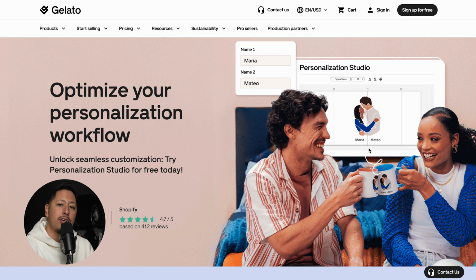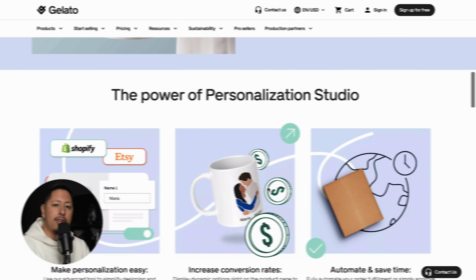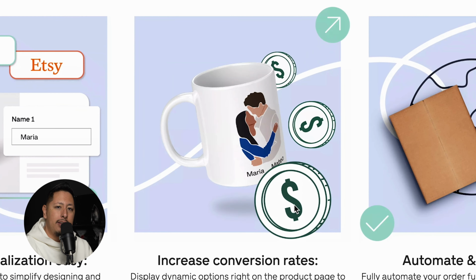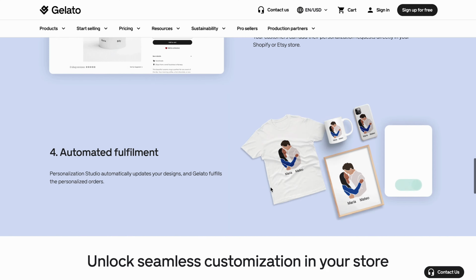Now, this is probably the most underrated tool that's on the market, but it's super powerful because every print-on-demand seller I interviewed was using this in some capacity and killing it in sales. Now, what the Personalization Studio allows your customers to do is actually take the design that you create for a product and make it their own. They can add names, they can add dates, they can add all kinds of info that you program into it using Gelato. So this is really cool.